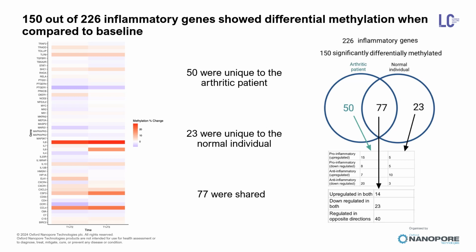Of the 226 inflammatory genes screened, 150 showed differential methylation when compared to the baseline. 50 of these were unique to the arthritic patient, 23 were unique to the normal individual, while 77 were shared between the two.